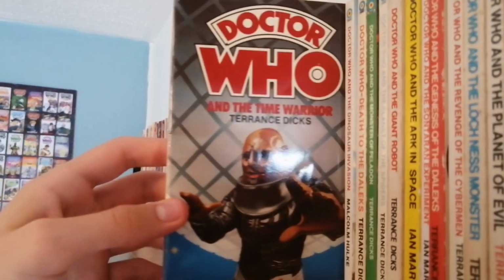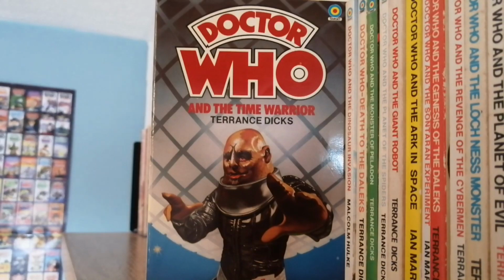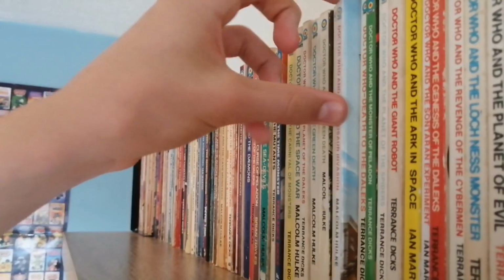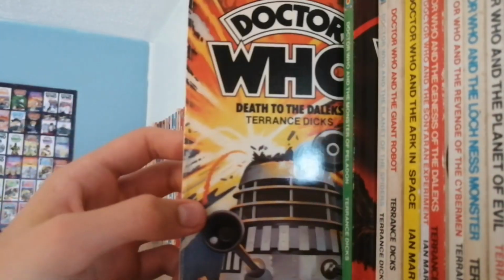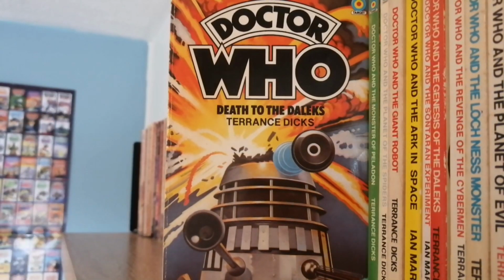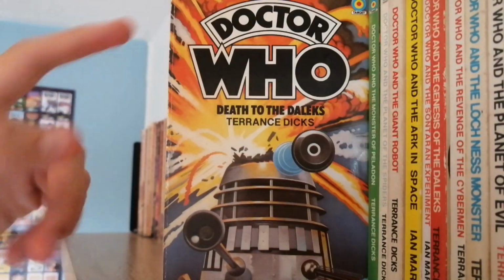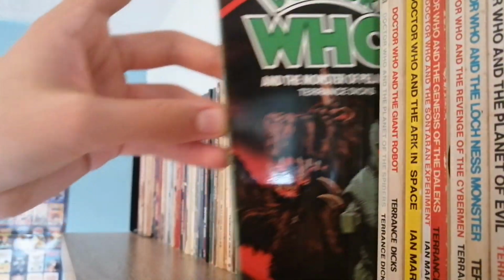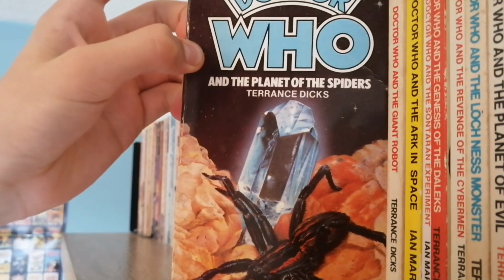Season 11 now, we have The Time Warrior with a lovely looking Sontaran on the front. Doctor Who and the Dinosaur Invasion. Death to the Daleks. This is an iconic Target cover here. I think I bought it because of the cover a few years ago because it just popped. I'd love to see a poster of this artwork, clean artwork at least. Doctor Who and the Monster of Peladon. And finishing the Pertwee era, we have Planet of the Spiders.